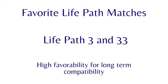So here we have Life Path 3 and Master 33. I really like this combination because if you look at both of them, you'll see that they both have a lot of the 3 energy going on, right? The 3 is a super creative, fun, spontaneous, in the moment kind of energy. It's all about self-expression and creativity. So both of them will get that about each other. They'll be highly creative types that are into some form of self-expression, whatever that is for them.